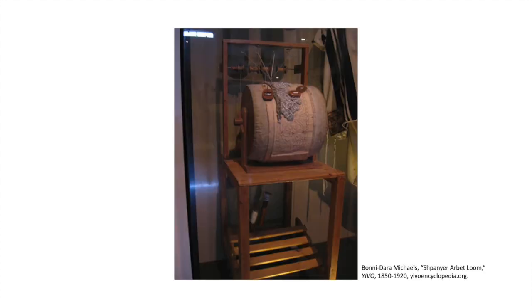Spanier arbet is constructed on a four-legged wooden loom. A table-like structure sits at waist height with a rectangular vertical frame on top. The frame has four hooks secured and hanging down and is known in Yiddish as a gorn.